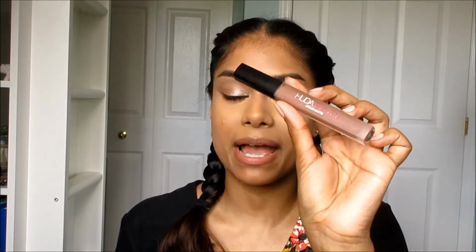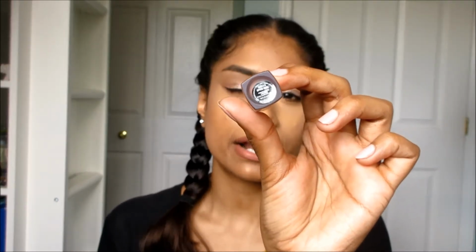Ooh, next up I have this one from Huda Beauty. This is one of their matte lipsticks. This one is in the shade Spice Girl. Can you guys see it? I don't know. Anyways, this is one of my favorite colors to wear in the winter. It's like a dark nude, but it's not brown. I love this color so much. I'll go ahead and swatch it.